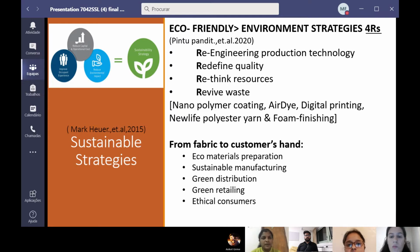They are using the 4 Rs strategy for an eco-friendly environment. There is re-engineering production technology, which is used to reduce pollution, and redefine quality, which is used to produce eco-friendly technologies. Rethink resources is used for sustainable raw materials, and revive waste is used to recycle, reuse, and reprocess the waste from textile factories.